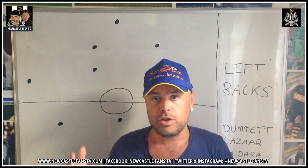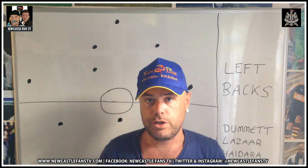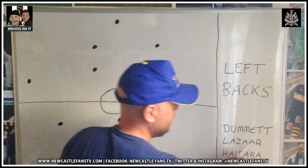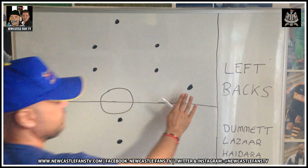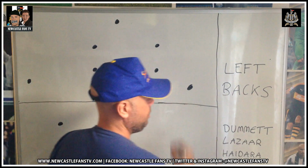Right, okay, so moving on to Ayoze Lazaar. A lot of rumours going around saying he's going to be one of the casualties for the summer. Right, out of these three, I'll probably say Lazaar is the best one going forward. But why doesn't Rafa play him? Because if you look at how this lines up, Lazaar just fits in nicely. Yedlin here, Lazaar here. Why doesn't he play Lazaar?